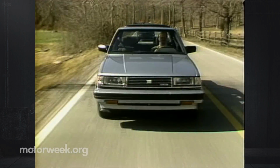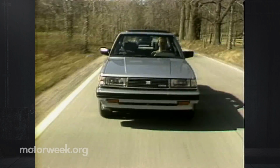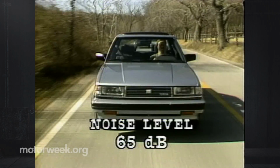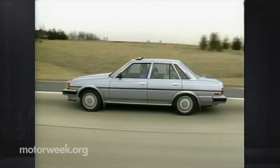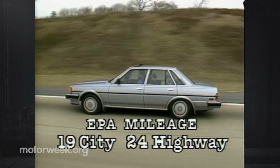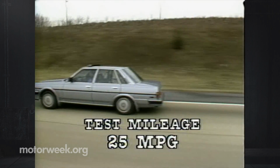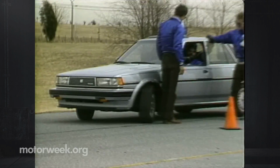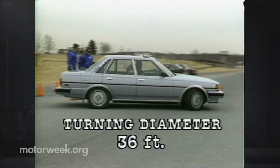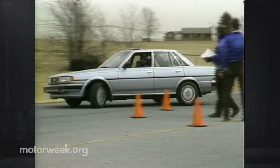So by now, it's clear that the Toyota Cressida is a different sort of car. And that's before we get to its extremely quiet highway ride, only 65 decibels at 55, or its respectable fuel economy of 19 city and 24 highway. We beat that without trying, getting 25 on our 100-mile economy loop. And finally, there's its 36-foot turning circle. A front-wheel drive car with a long 104.5-inch wheelbase would find that hard to match.